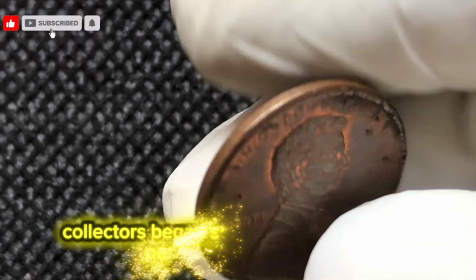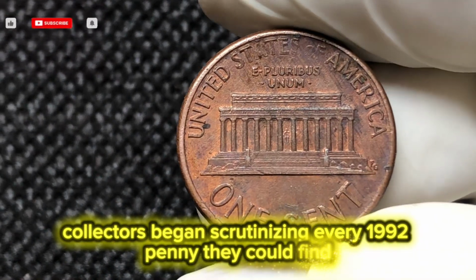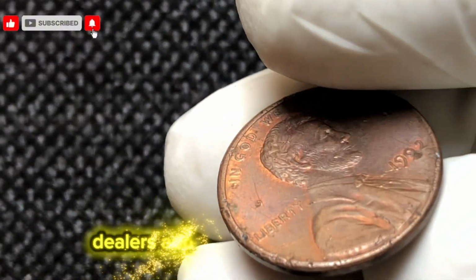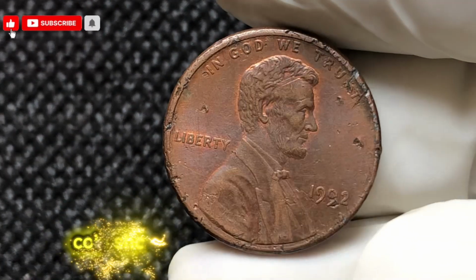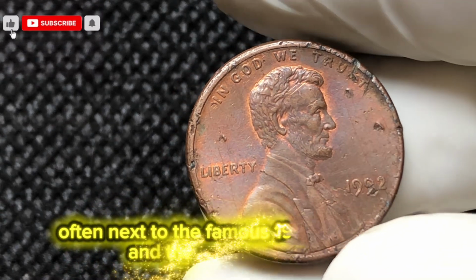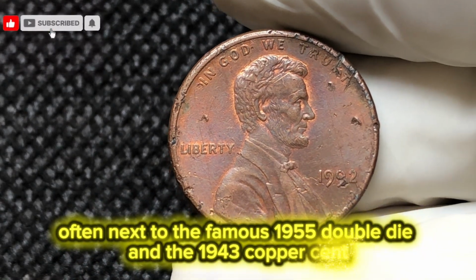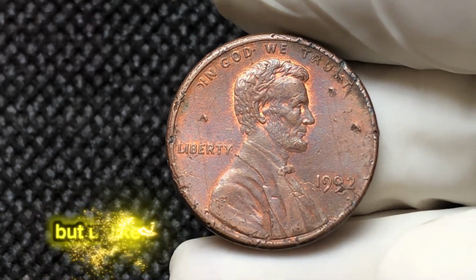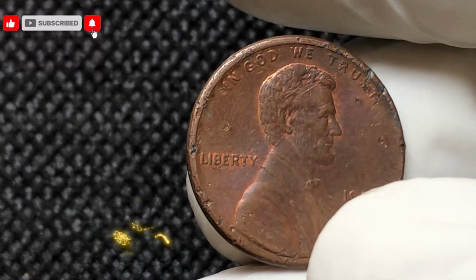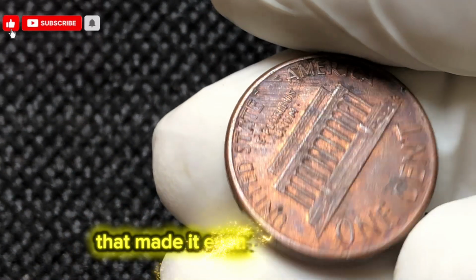Collectors began scrutinizing every 1992 penny they could find. The close AM variety became a white whale. Dealers added it to their error lists. Coin shows featured it in display cases, often next to the famous 1955 double die and the 1943 copper cent. But unlike those errors, the 1992 close AM was subtle. It required a trained eye. That made it even more desirable.